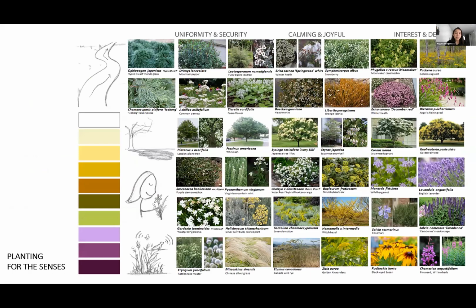And then the second big move is in terms of planting design for the senses. So I took consideration of choosing plants which are ideal for wayfinding. So more of just simple, warm colors of whites and yellows. And then, of course, provision for shade along the seating area.